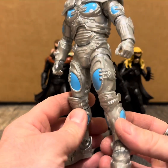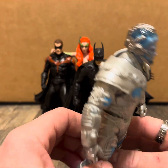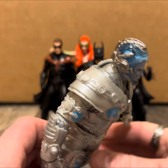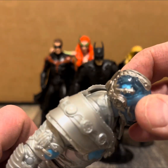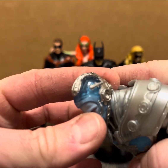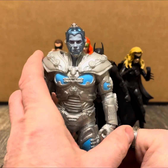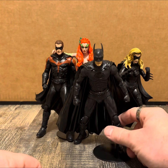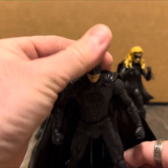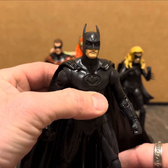I mean, the detail is just great. Other than the socket that his head fits into in the helmet is kind of goofy. I don't know if you can see it there or not. But fantastic figure. Move him aside. Let's look at Clooney. He's got that Clooney jaw.